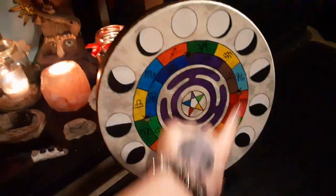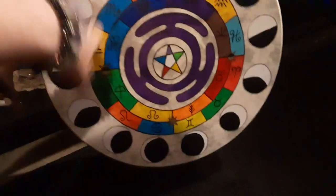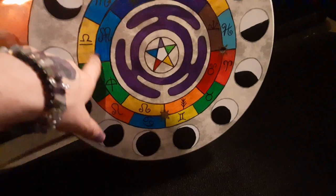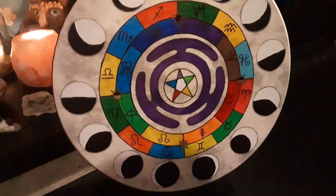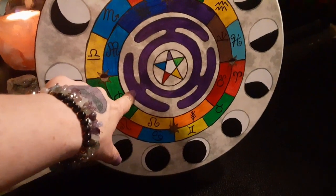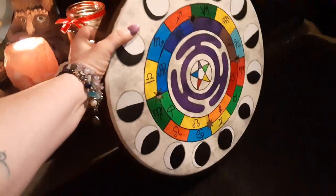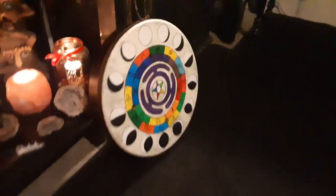I did the painting on it as well. It shows the moon phases, the zodiac phases, the seasonal wheel, Sabbats, and Hecate's wheel, and stars. I did all that painting myself, and I love working with it. It's really amplified my practice. And so let me get up here. Sorry if it's shaky.